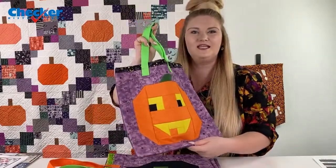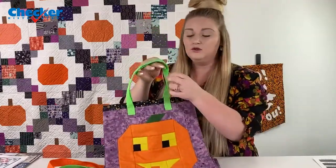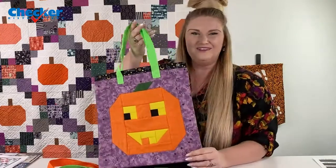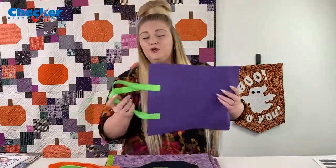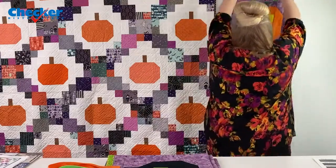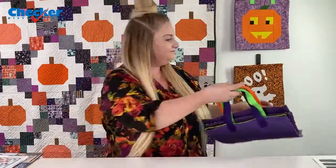So these have sturdy duck cloth back and these nylon webbing handles so that your bag will last for many trick or treats. It finishes at 13 inches wide by 13 and 3/4 inches tall. Let's move these out of the way.